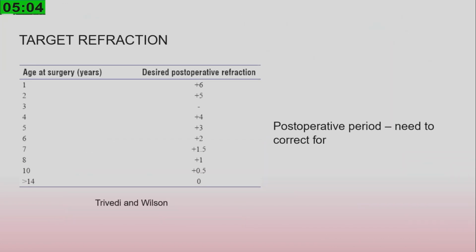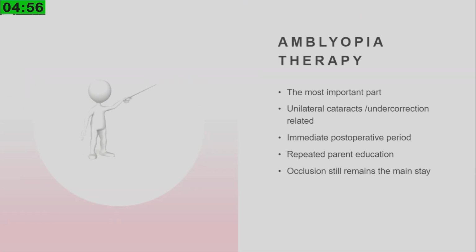So this has already been described. The target refraction needs to be corrected in the post-operative period to get a good outcome. Amblyopia therapy, that is the key to success in pediatric cataract, especially so in the unilateral cataract. The immediate post-operative period should be the time at which this should be started, and this should be counseled pre-operatively. Occlusion still remains the mainstay and continued parent education is needed.